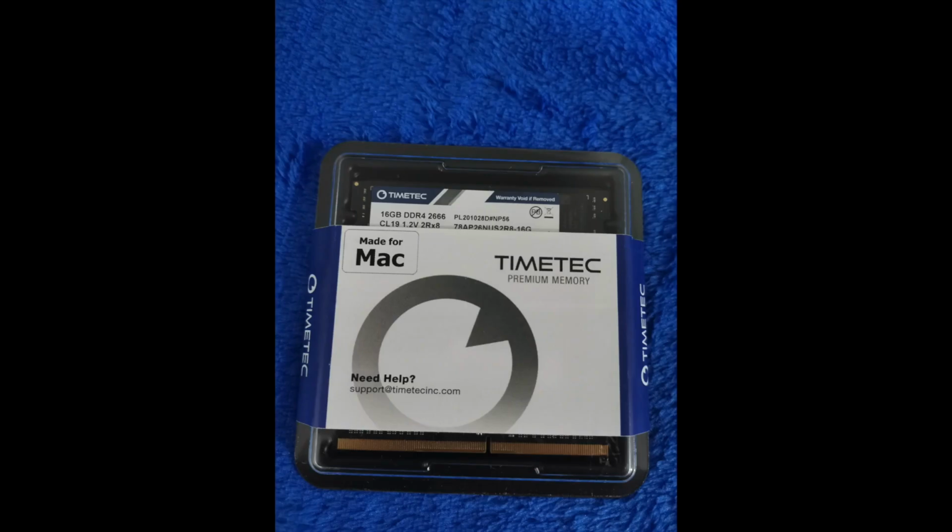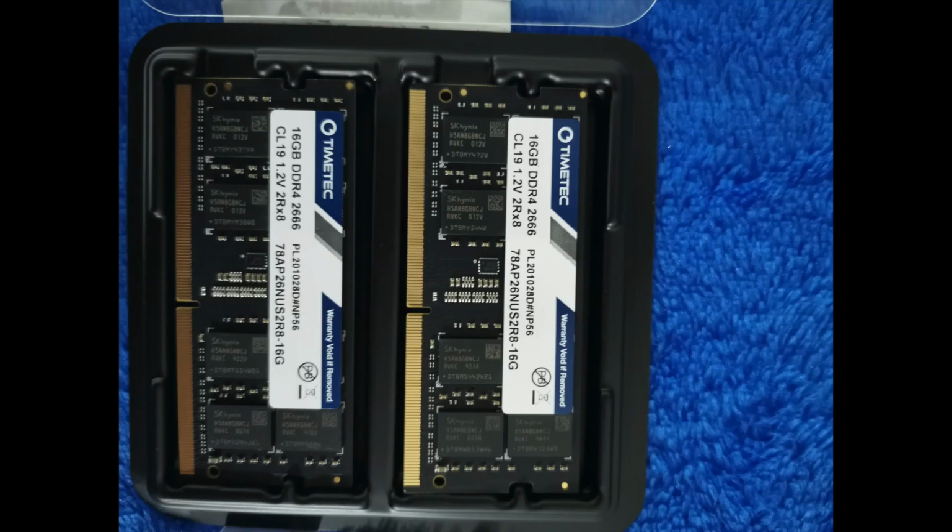This is the RAM that I recently bought. It's by the brand Timetech. I bought this on Amazon for $237.03 Canadian. You can buy other brands, but please don't just buy anything. Make sure it's compatible with iMacs, of course. So they are two 16GB RAM sticks, as you can see.